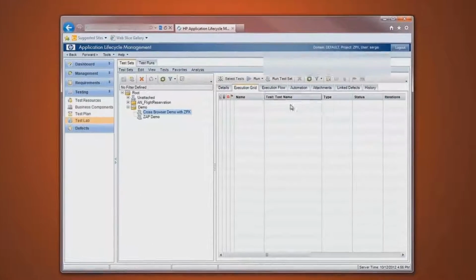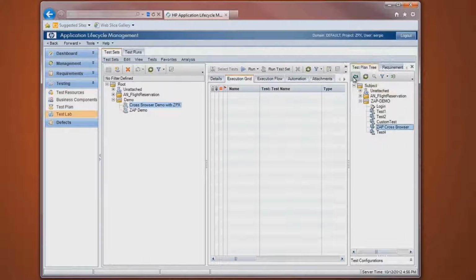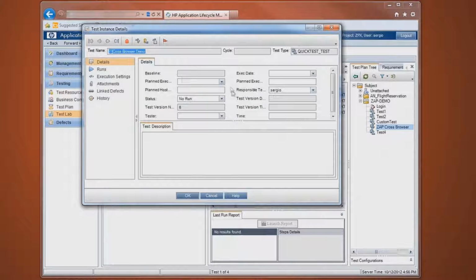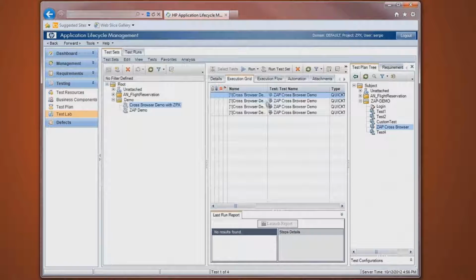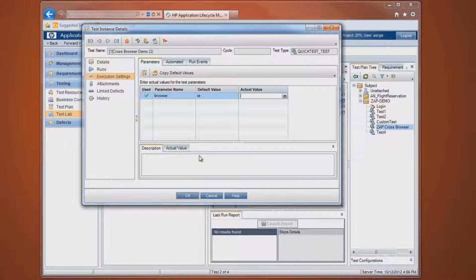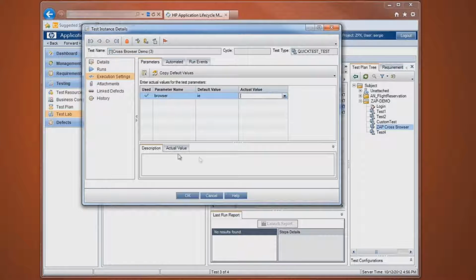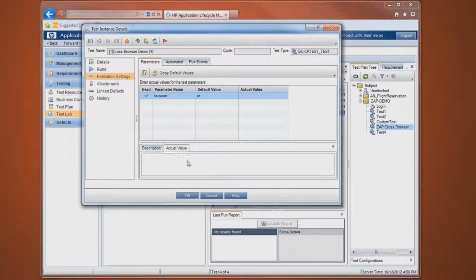In ALM, we're going to select a test set, which is going to include four instances of the very same script that we just created using Internet Explorer. Each instance will be assigned to its individual host for execution. So each host will be playing this script using different browsers. Not necessarily Internet Explorer, but we're going to use Internet Explorer, Firefox, Chrome, and even Opera.